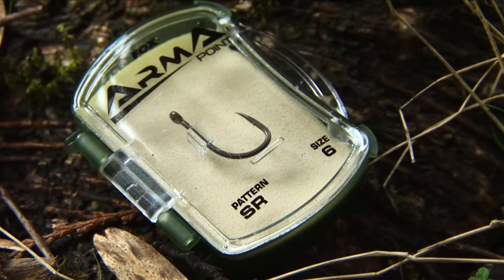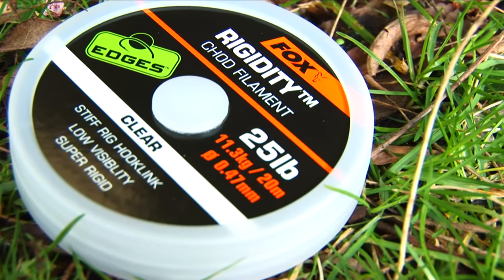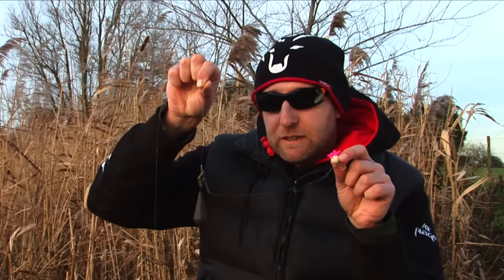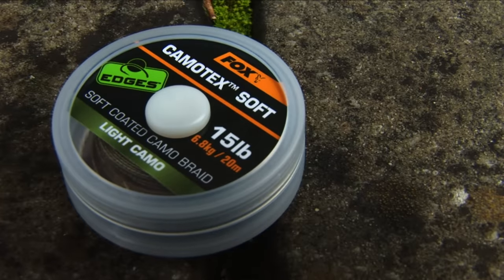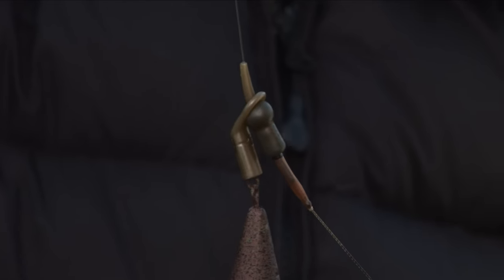We have a size 6 Armapoint SR hook, and that's tied to 25 pound rigidity, and then that's attached to a tiny size 11 flexi ring swivel, and tied to that we've got 15 pound Camotex soft hook link. But the main bit of kit I want to talk about is this new running rig setup here.